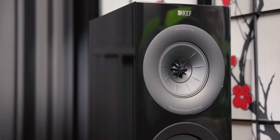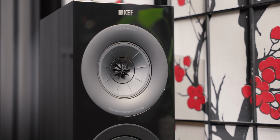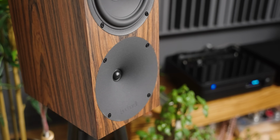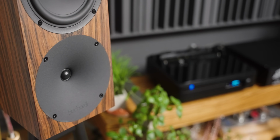The R3 Meta in terms of the mid-range and treble is going to be a cleaner and more transparent kind of presentation as opposed to the warmer and more inviting sound of the Buchardt S400 Mark II. So if you're someone that wants a really inviting sound, like a Sonus Faber type of sound, then I would say the Buchardt S400 Mark II may tickle your fancy. But I would say that the R3 Meta is also full sounding in the mid-range, and it's just better with separation and the detail level and the nuance that I look for in a high-end hi-fi speaker.